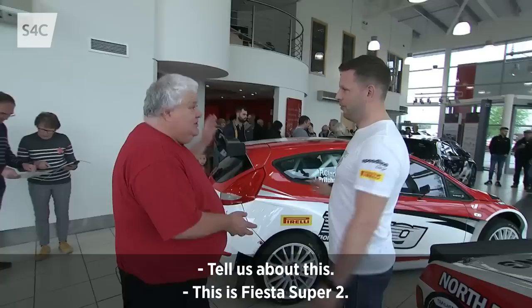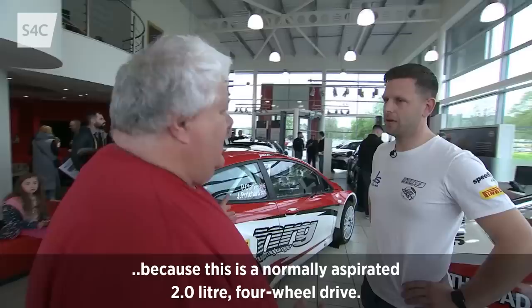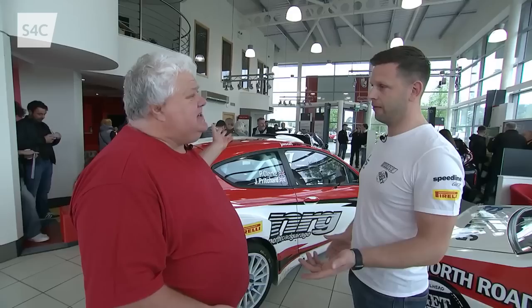This is a Fiesta Super 2. What year? These would have been around 2010, 2011. And this is a completely different car because this is a normally aspirated 2-litre four-wheel drive. Basically, it's a world rally car without a turbo. Yes. Everything on this can bolt straight onto a world rally car. But it sounds fantastic, doesn't it?